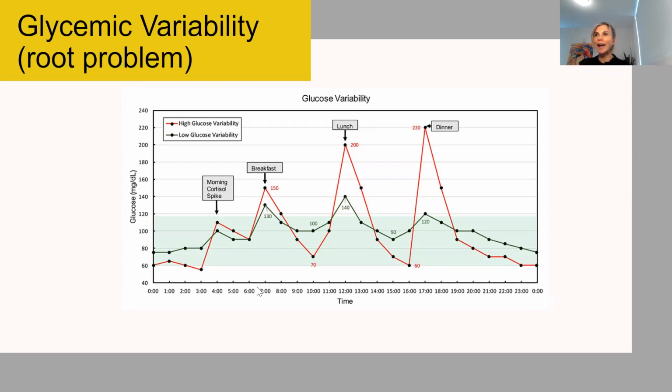So we know that the SAD diet, the standard American diet, is full of sugar. It is full of sugar. So whether we know it or not, we are probably eating sugar all day long. So over time, that has really paid its price.